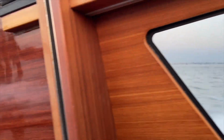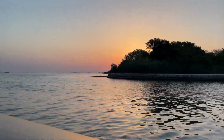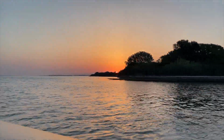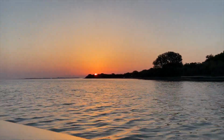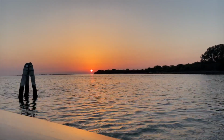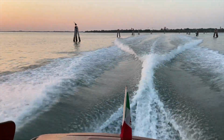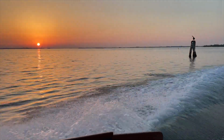There's last views of Venice in the distance. But look at this for a view. It's stunning. Sunrise over the island. What can you say about that? That is gorgeous. I ain't never going to forget this. This is something that's going to stay with me forever, to be fair.